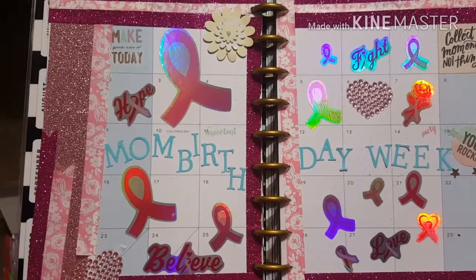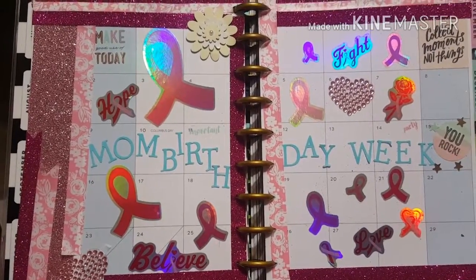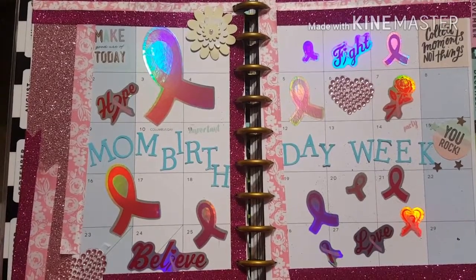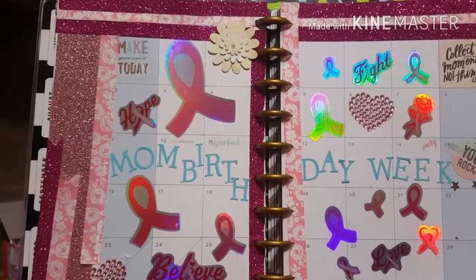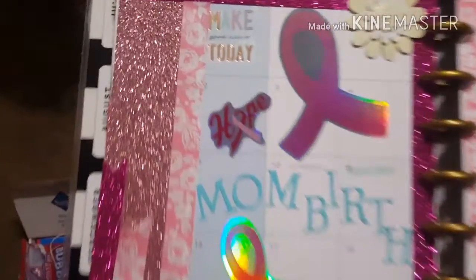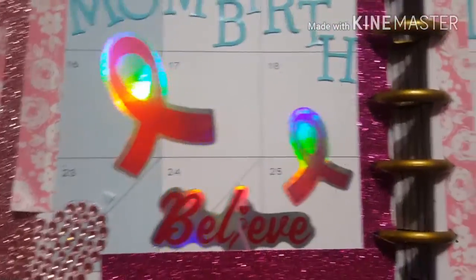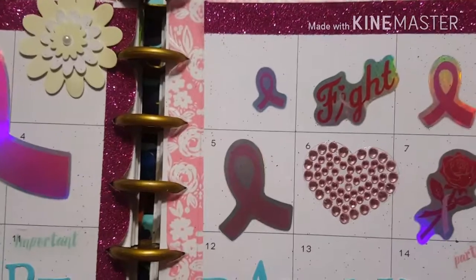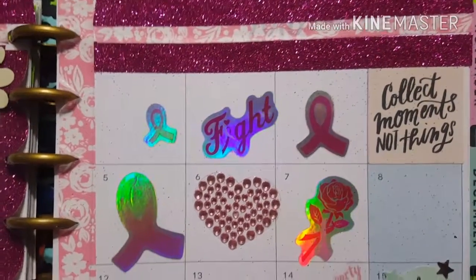And then in the middle of that is my mom's birthday week. Her birthday is the 15th, and we will be celebrating that. And then it has sayings throughout that. It says, make good use of today. That one says hope. That one says believe, collect moments, not things, right there. And that's a good saying.